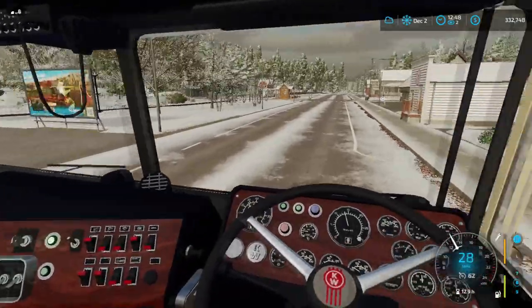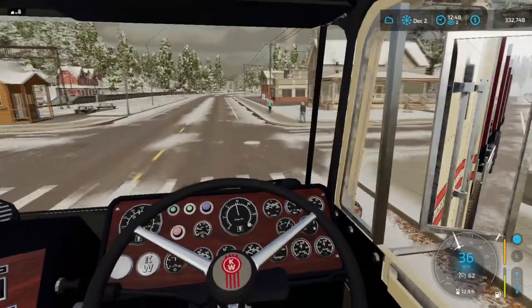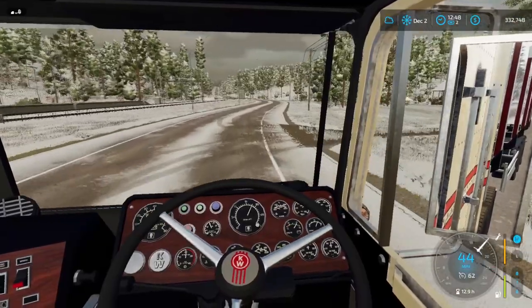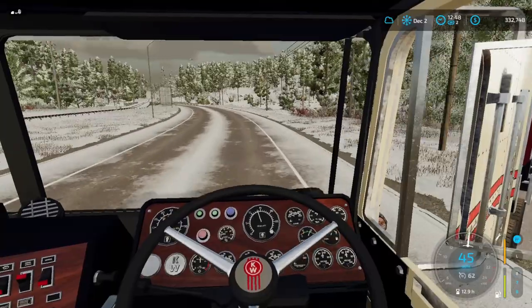Yeah, so this truck's becoming a workhorse. I really enjoy it though. It's got some good power, and I'm very happy with it. I'm glad my uncle bought it. Let's put it that way. So I'm glad I was able to buy it from him.